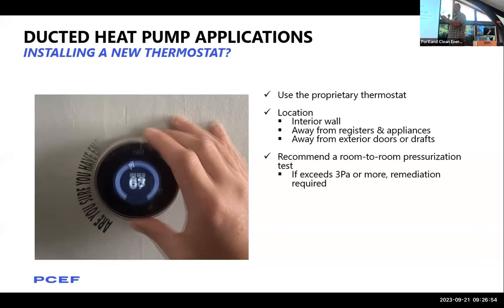If any of this stuff is new to you, it's our job to bring you up to speed on what these best practices are and how you do a room-by-room pressurization test.